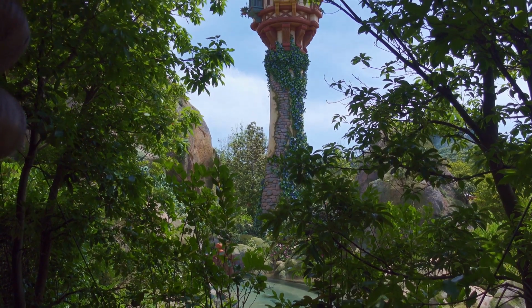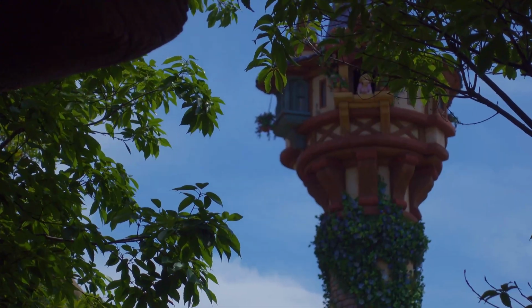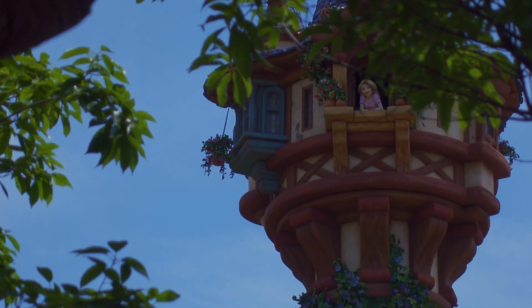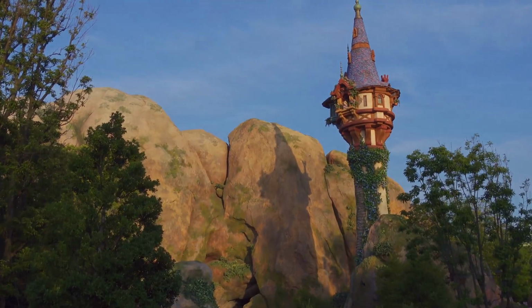As you come down, you get a really nice view of the tower, but they were very careful not to just give you the view right off the bat. You can peek through the trees and get a bit of a view of it before you get on the ride. Because remember, you're about to take a boat right past this thing. That should be the moment, right?